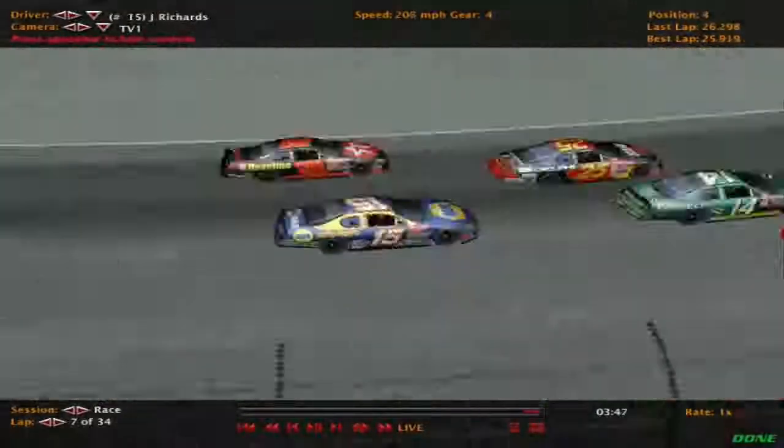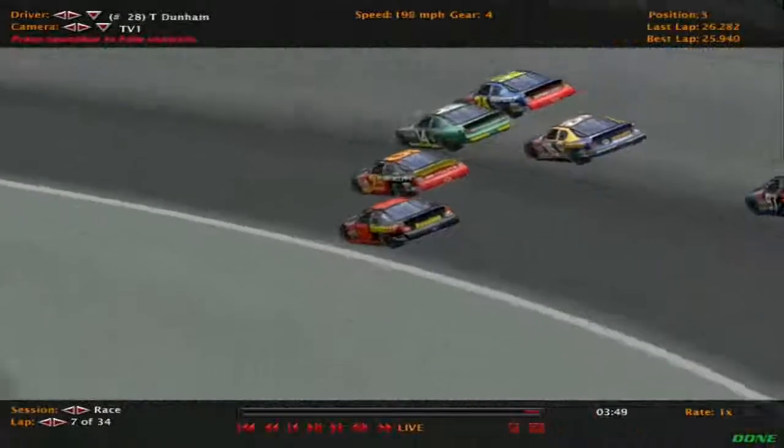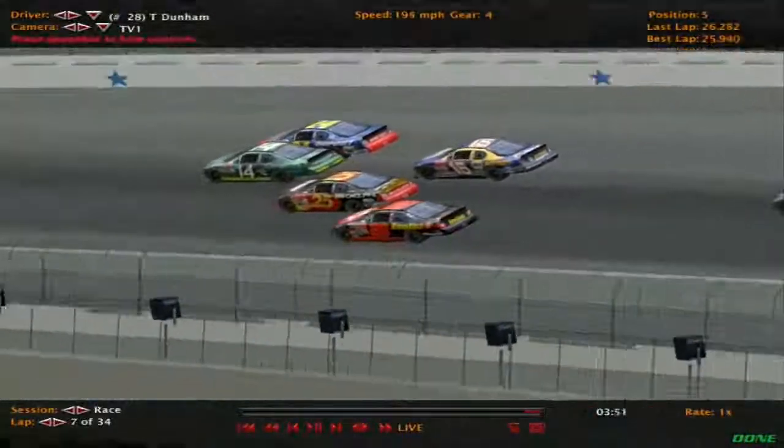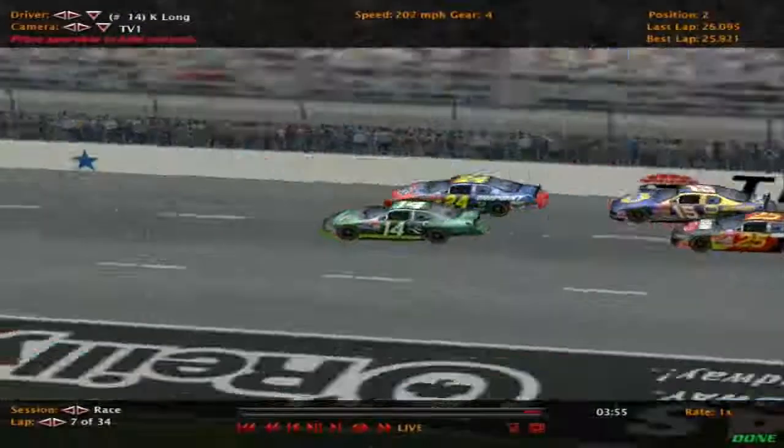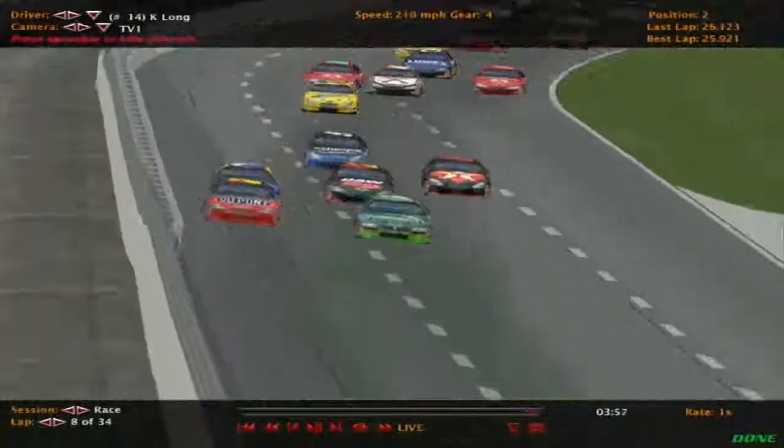Trent Dunham's going after Jack Richards for fourth. Trent needs a good race. Oh, he might be going 4 wide for the lead. Look out. Ken Long's going to drag race with Aaron Williams to the line, and Ken Long's going to lead a lap. She gets bonus points.